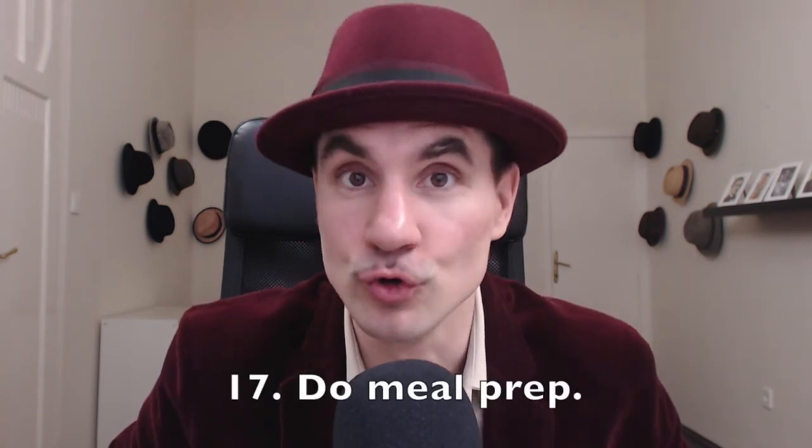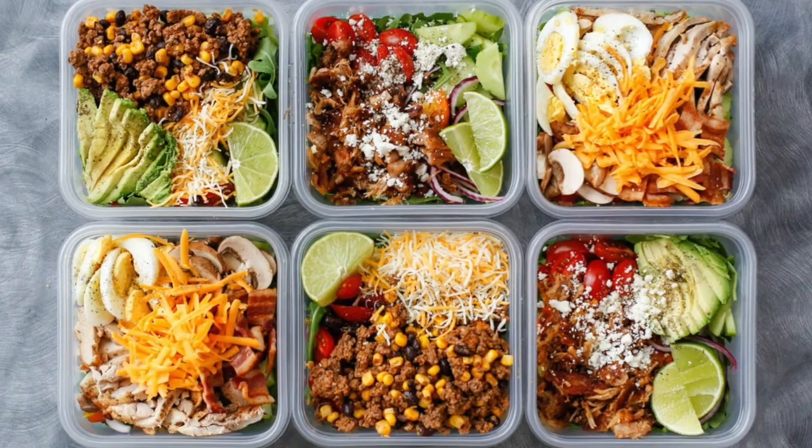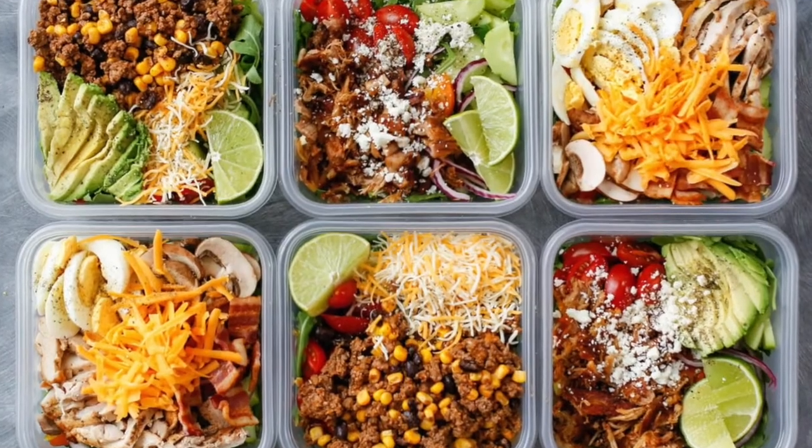Number 17, do meal prep. A lot of money is being spent on meals, but if we're going to do meal preparation, and we're going to prepare our meals in bulk, we can save a lot of money. We don't have to spend money going to a restaurant or a snack bar. We already come in prepared.